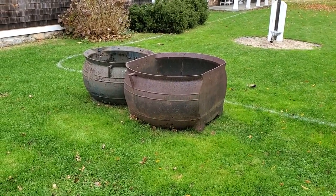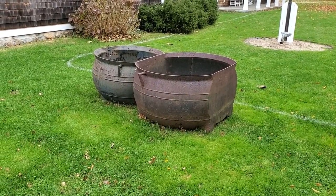Anybody for a bowl of stew? That's some big kettles, isn't it?